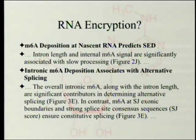Intronic M6A deposition is associated with alternative splicing, and the evidence is pretty good. The overall intronic M6A along with the intron length are significant contributors in determining alternative splicing. In contrast, M6A at SJ exonic boundaries and strong splice site consensus sequences, that is, apparently some splice sites are marked better than others, SJ score, ensure constitutive splicing, that is, we'll take out only one exon, or only one intron, when we're putting these together.